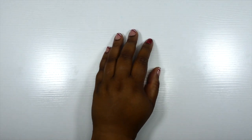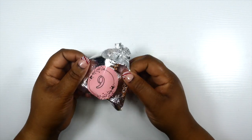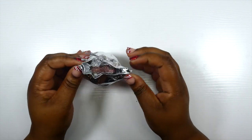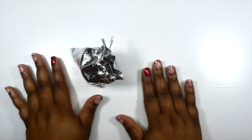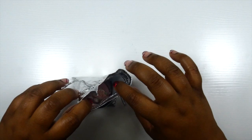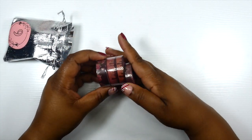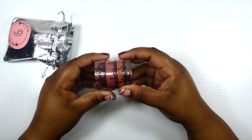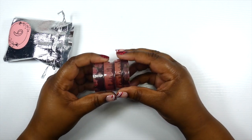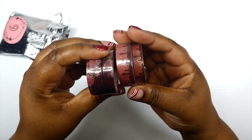Day 9. So, we're jumping into these cute little pouches. And I've been eyeing them ever since. Oh, Lord, we got more washi, y'all. Washi on to the drip queen. We got more washi, y'all. Let's get it out. Oh, whoa, whoa, whoa. Y'all, look at this.